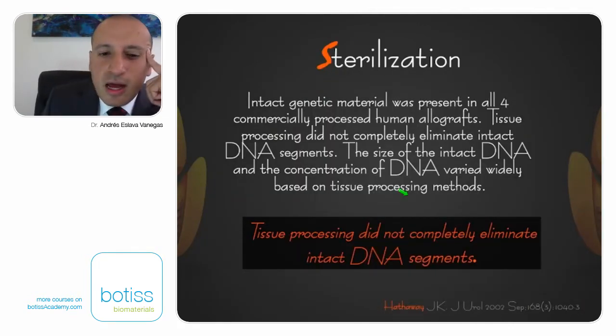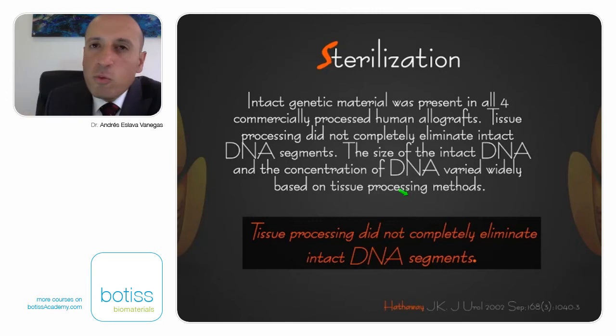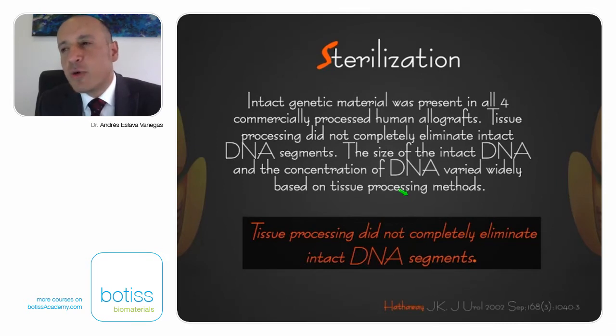There is a really nice study in 2002, and let me read what it says. It says, intact genetic material was present in all 4 commercially processed human allografts. Tissue processing did not completely eliminate intact DNA segments. This is the most important part of it. Remember that in 2002, there were maybe 4 to 6 companies that had dermal matrix grafts, and none of them had a sterility process. They were all aseptic.